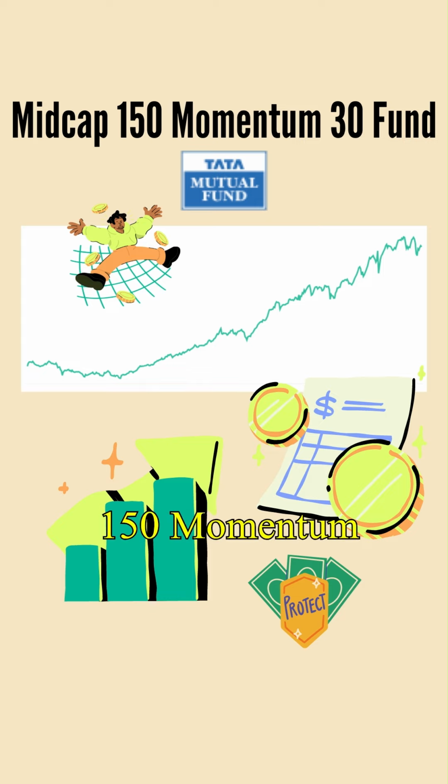Historically, the Midcap 150 Momentum 30 Fund has also shown robust performance. The index has generated an annualized return of 22% since its start in 2005, tapping into the growth potential of mid-sized companies with strong momentum. It's an exciting option for those seeking high growth opportunities.